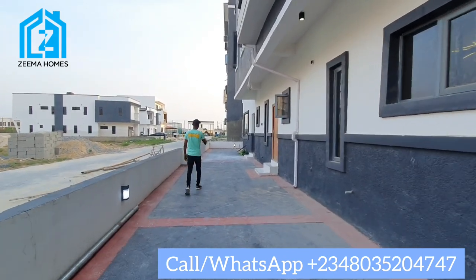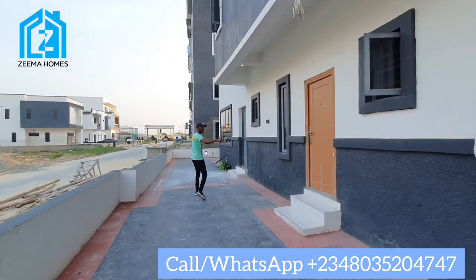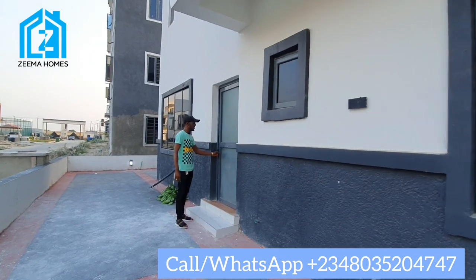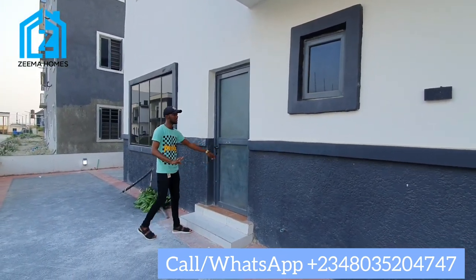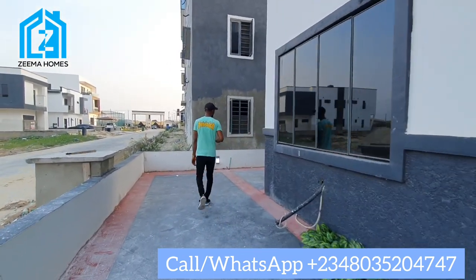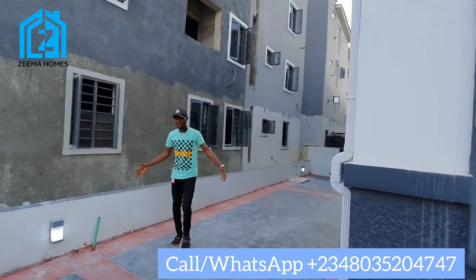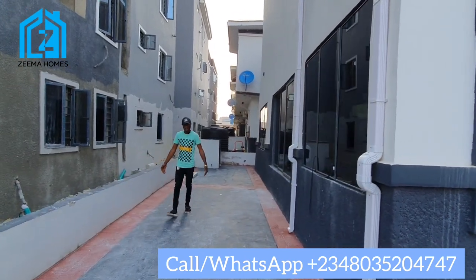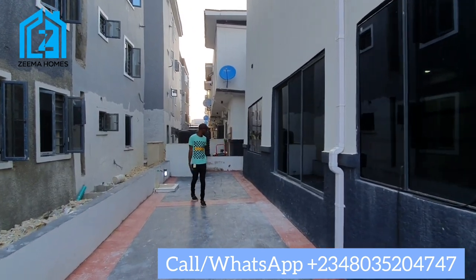And from this place, this is the BQ, and this entrance leads to where the swimming pool is. We're going to check that when we get in. And this is the space at the back. You can see this is about 2 meters.